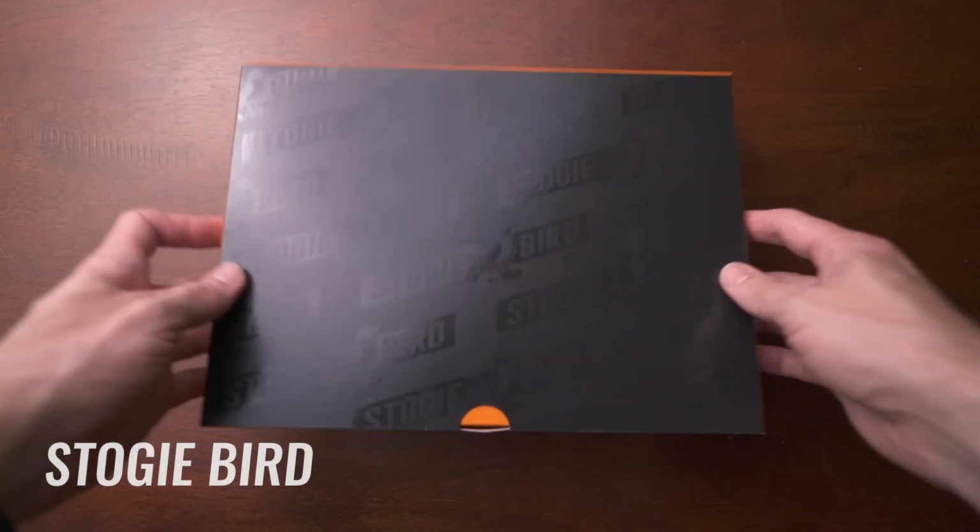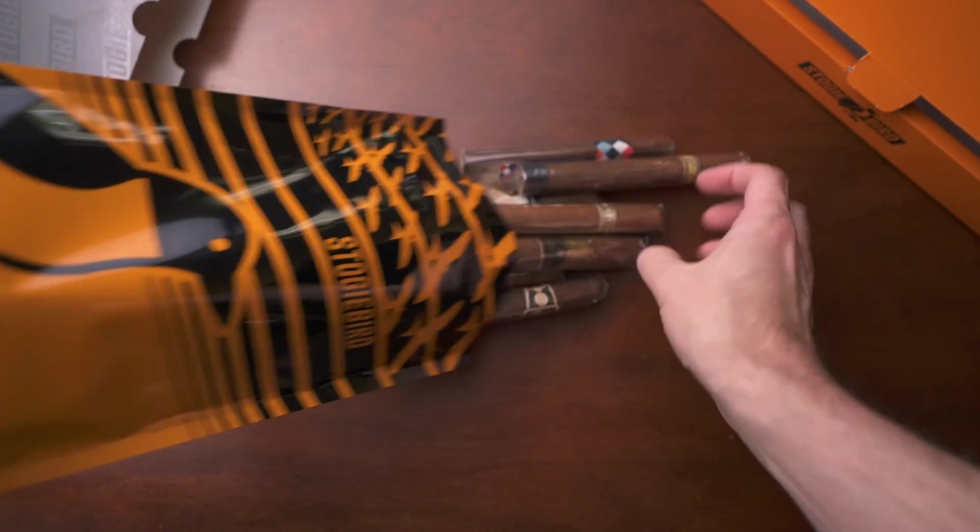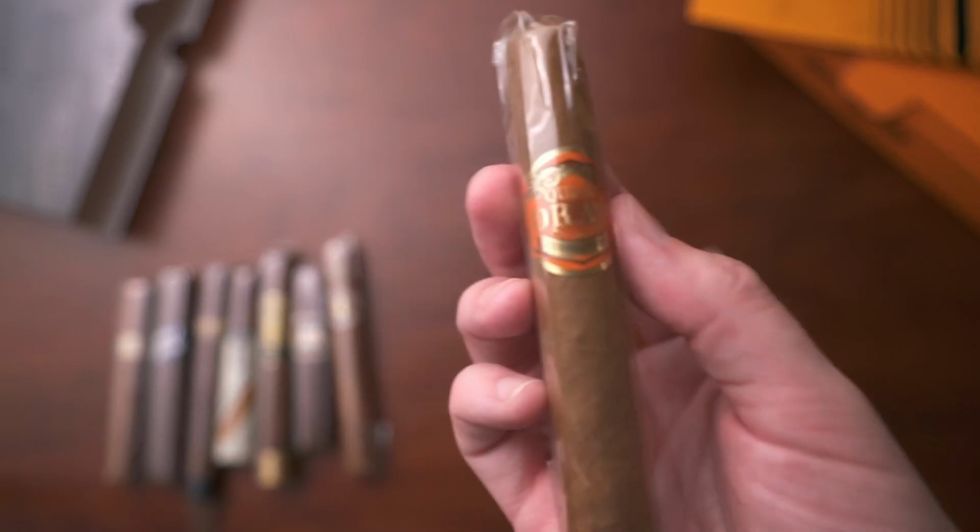Stogie Bird is great for that kind of classic experience with a cigar club. They give you a lot of different cigars. You can also get a certain branded sampler as well.